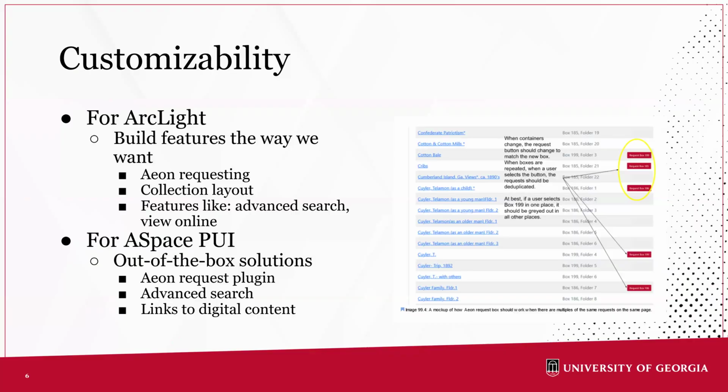One of the big factors that we looked at between the two frameworks was the customizability of each. We identified that for ArcLight, we would be able to build features the way we wanted them to be built. And that was critical, especially when we were talking about something like integrating Aeon requesting. We use Aeon for our collection management here, and for requesting, researchers request it and that kind of stuff. So that is a critical function. We would not be able to do our jobs without that, and we wouldn't be able to do our jobs without a finding aid website that wouldn't have that functionality.